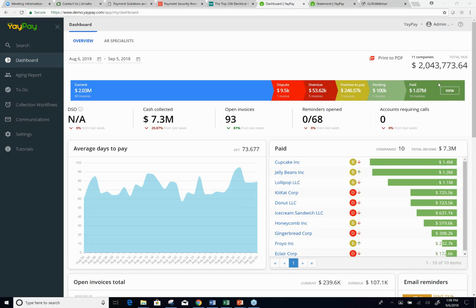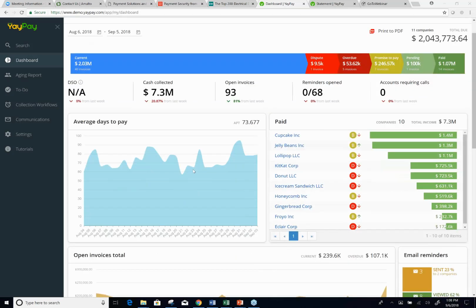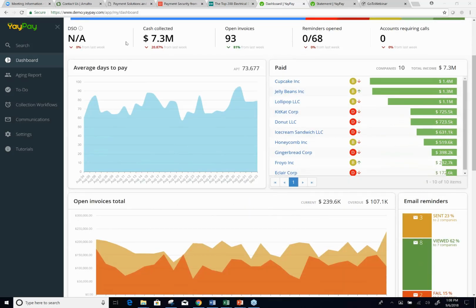And then also things that fall into the paid bucket over this specific time horizon, over the last month time horizon, show up here. Scrolling down, just a couple more metrics that I'd like to show. Day sales outstanding is a metric that a lot of accounts receivable departments use. Cash collected over a period of time. Open invoices that are open and outstanding at that point in time over that time horizon. Number of invoices that have reminders on them versus reminders that have been opened, and accounts requiring phone calls.